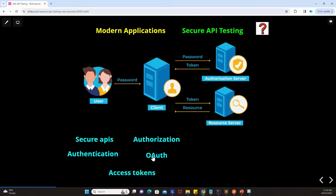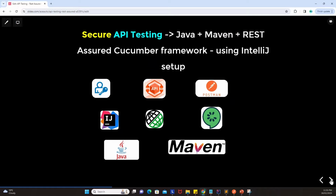It is very important that these access tokens are used to test our APIs from the perspective of secure API testing. Now, we'll be using Java as the programming language. We'll be using Maven as the build automation framework. We'll be using Rest Assured, which is a trusted and widely used API testing framework. We'll be using Cucumber, which is a BDD framework, a behavior driven development framework, again one of the most widely used frameworks in organizations. And we'll be using the IntelliJ setup. So we'll be using the IDE IntelliJ, which is the latest as well, and we will be testing these secure APIs from an authentication and authorization perspective.